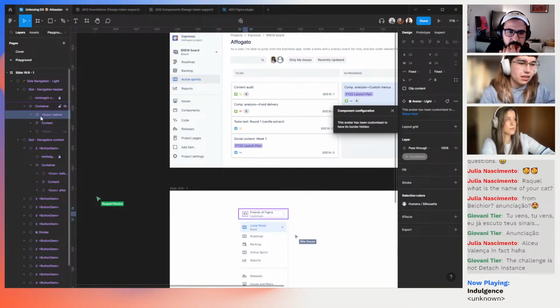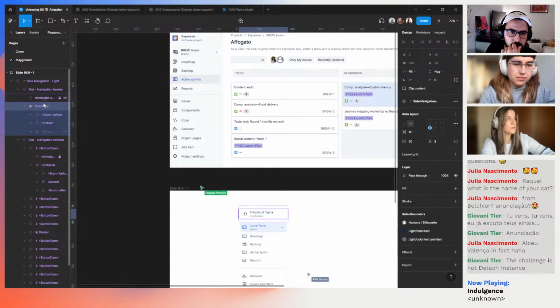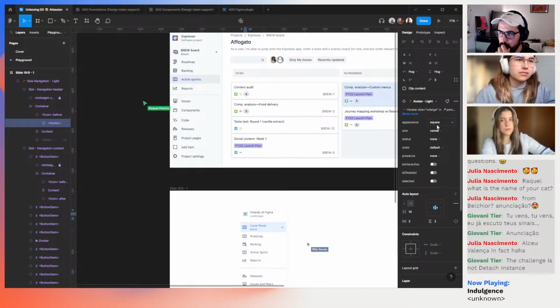So the avatar has been customized to have its properties. Having it here, which avatar. There you go. So we want the appearance to be square. We also want the size to be probably medium. Yeah, there we go.